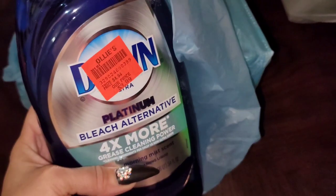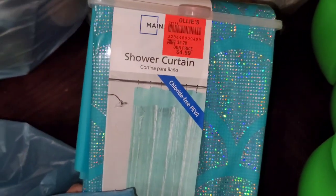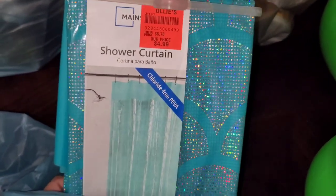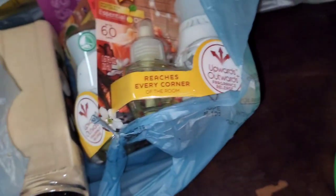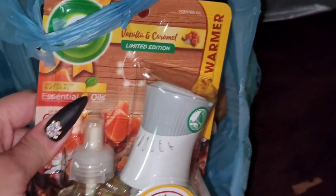We also got another Dawn right here. We also got this shower curtain. Yeah, we got this one. I wanted to change it up, so I wanted to get this one because it has glitter on it. Then Ollie's again. We ended up getting these Air Wicks. We got the vanilla and caramel. We got another vanilla and caramel.